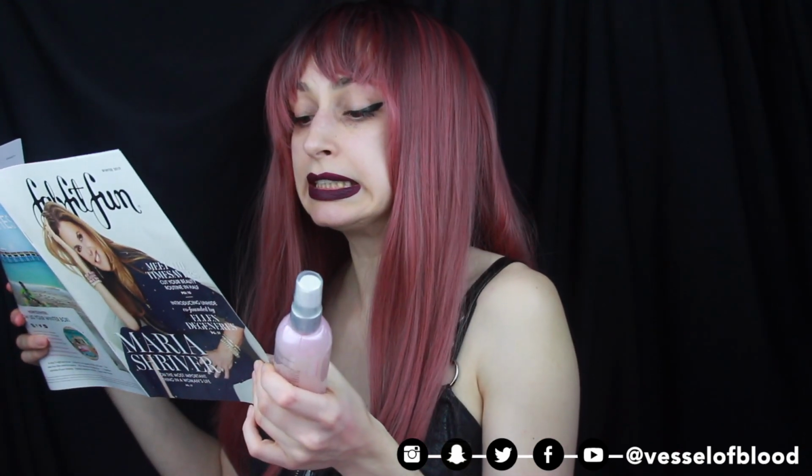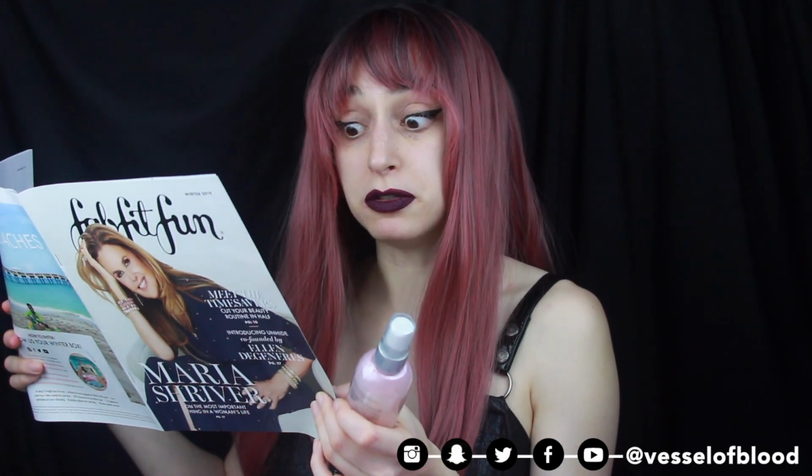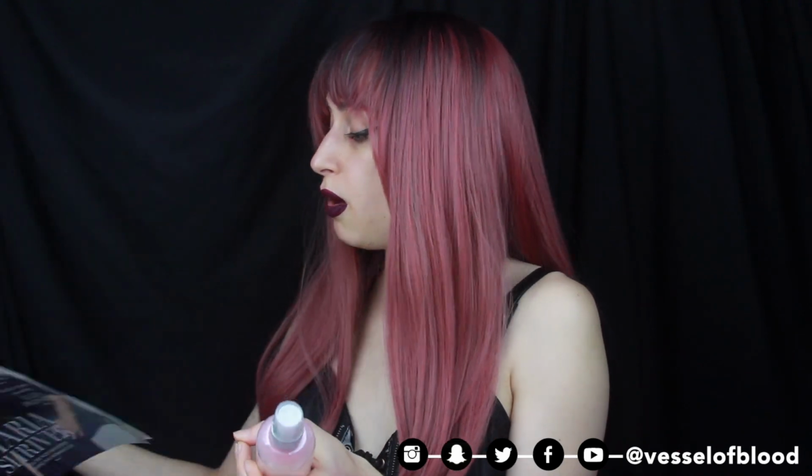You are? $23. This lightweight detangler uses biotin, vitamins B and C, and sea berry oil. I have never heard of a sea berry. To protect hair against heat and leave hair soft and conditioned. Well, I shall have to try it.